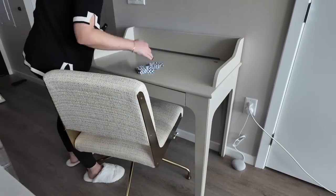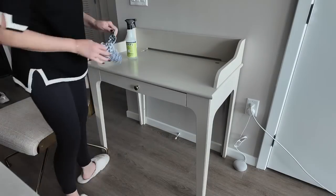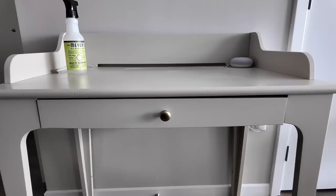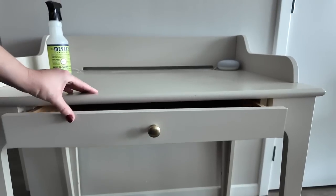Okay, first things first, I have a new desk and I'm so excited about it. I picked this up off Facebook Marketplace for 25 bucks, which I think is an absolute steal because it's in pretty good condition. There's a few dents and scratches and the drawer at the front is a little wonky, but otherwise it's pretty great. And for 25 bucks, I am definitely not complaining.